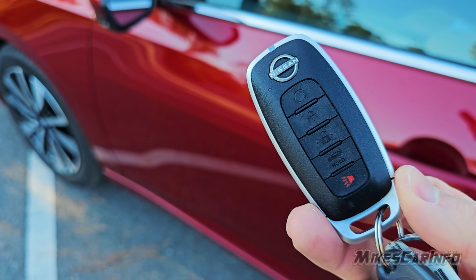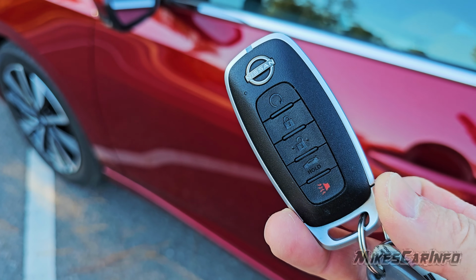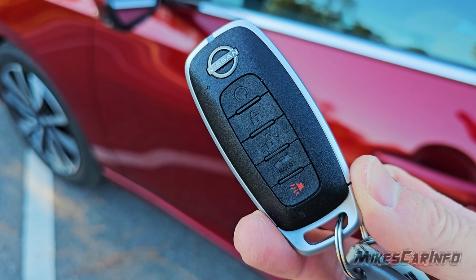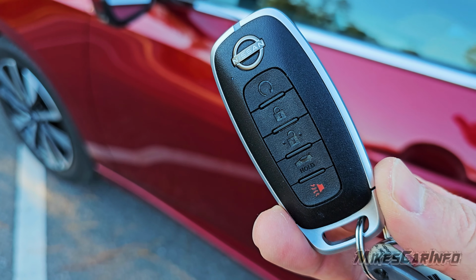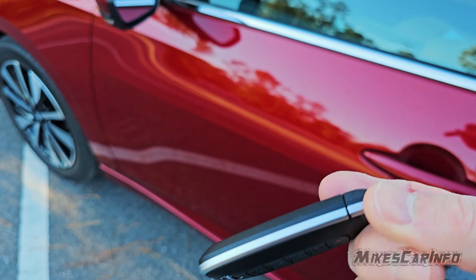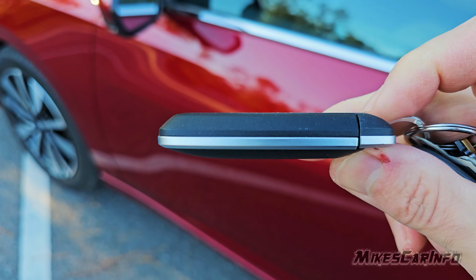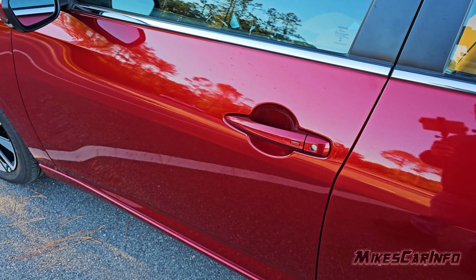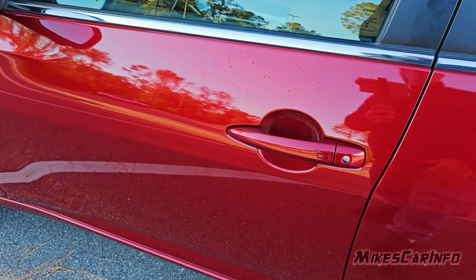The new key is pretty nice. It's less flimsy feeling than the previous years, and it looks nice. It has remote start, panic button. You can open up the trunk, lock, unlock, and there's a physical key on the inside as well. But yeah, overall this is a really good key. It's a little bit bigger than the older ones, but I prefer it a little bit better.